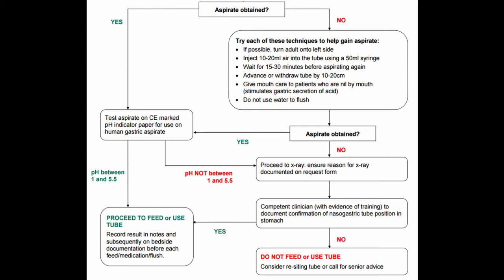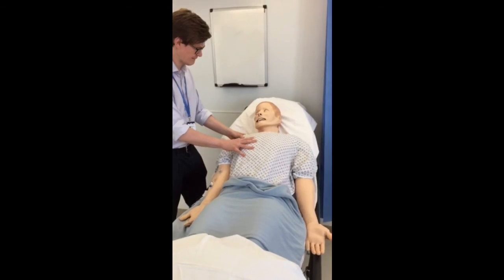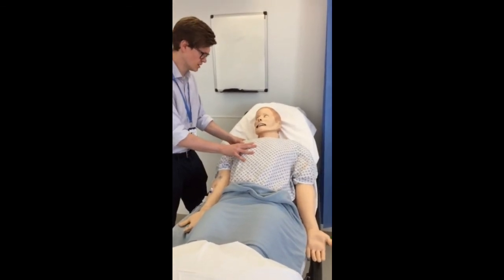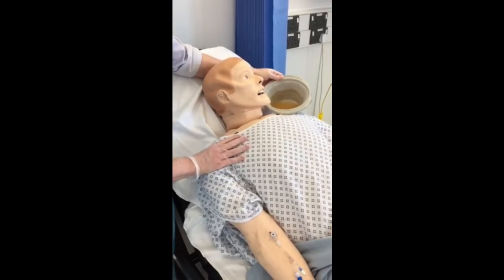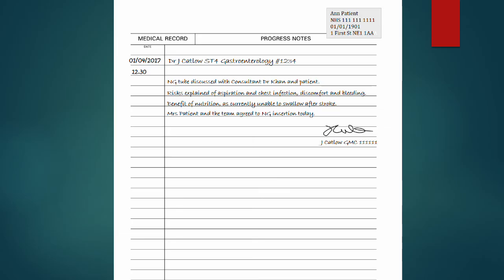Each trust you'll work in will have different exact guidance, however, are based on the above algorithm from the National Patient Safety Agency. The first question to ask is: is this the right decision for your patient? Think about patients with high risks of complications, like those in a coma, those with severe vomiting, retching or swallowing problems, or with anatomical problems of the esophagus. The decision-making process assessing these risks involving the patient and their senior doctor should be documented in the patient notes.